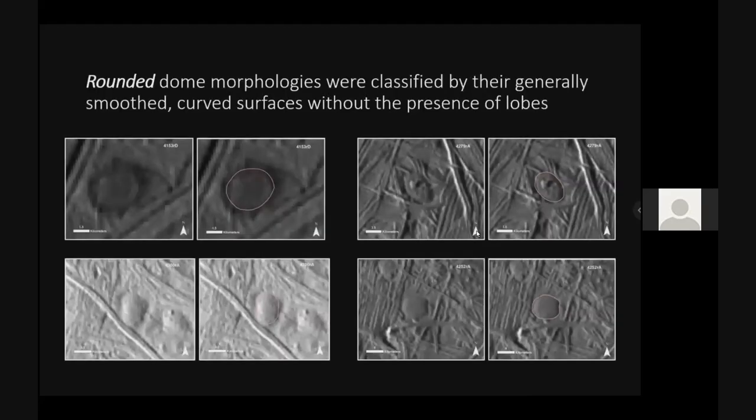Rounded dome morphologies were classified by their generally smooth curved surfaces without the presence of lobes. So they're pretty boring in the sense that they're round. There's no other way to put that. But what you're seeing here is the unmapped image on the left, and on the right, my mapped interpretation. So you can see if you believe me, like, yes, there is a dome here, and then potentially if you agree with my mapped interpretation. The examples I'm showing you here are domes that we classified as being rounded, but there's nothing really special about them. They're just round.